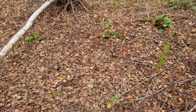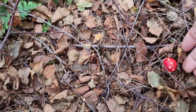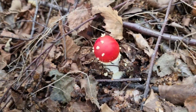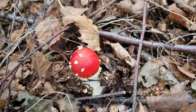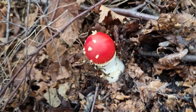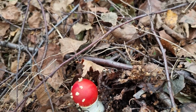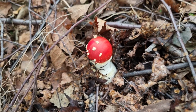We'll lay him back down because I've just seen the tiniest little fly agaric that I think I've ever seen. Now that little fella is tiny. He's no bigger than a Malteser. He's tiny. And he's got his little egg sac, look at the bottom, like the bigger ones. And look how red he is. But he is tiny. Hey, the world of the fly agaric. How wonderful nature is.